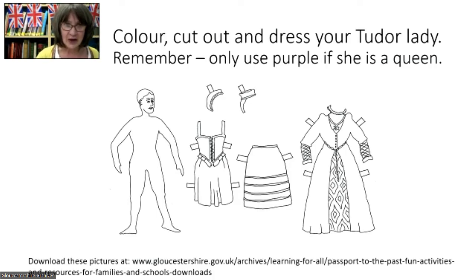So we've done, I think you'll have to probably do this after the session if you feel like doing it, some colour and cut out Tudor characters that you can make. So this one is a lady, a fine, rich Tudor lady. You can see that she has her bodice, which goes on next to the skin, and then the skirt with the hoops on it goes on next, and then finally the dress with the ruff collar. You can colour these in any colour you like, but only purple if she's a queen. And then we can see she has her headdress as well.